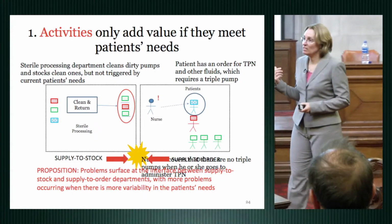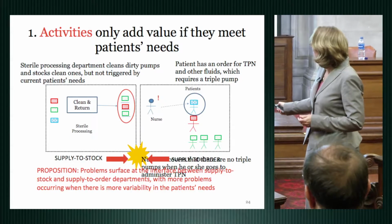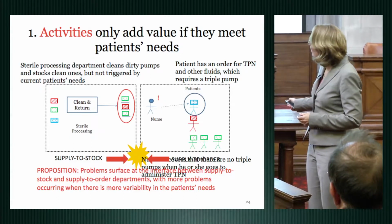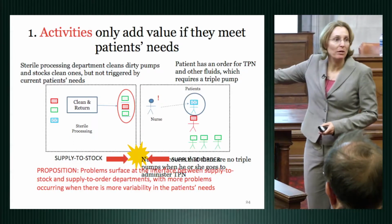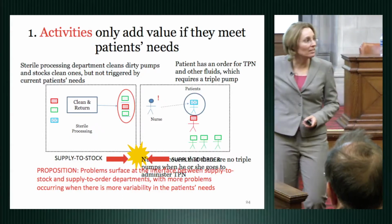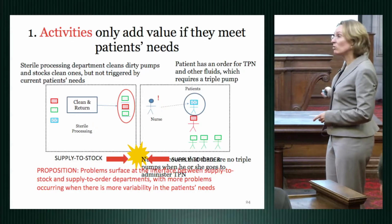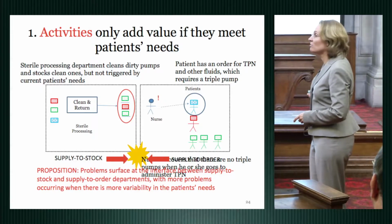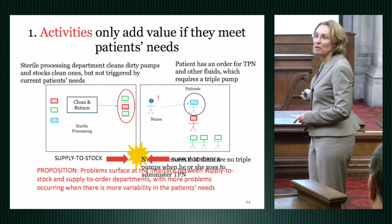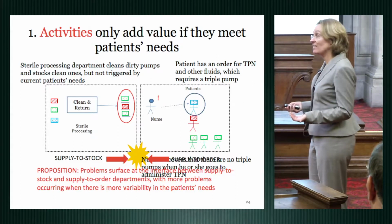And so my proposition is that these kinds of problems are going to happen on the boundary of departments that do supply to stock, which is an operations term for, you need 5 single pumps and 3 triple pumps, so just clean them and bring them up, and if they're not there, bring up one to replace the one that was used. So you're not linked to the actual end needs, you're just stocking up to a certain amount. And then there are units that do supply to order, right? So the nurse has to deliver what's actually needed. But there's no link, so what they have supply to stock here isn't necessarily going to match what patients actually need. And so there's a gap there, and the nurse has the unfortunate job of sitting on that gap.